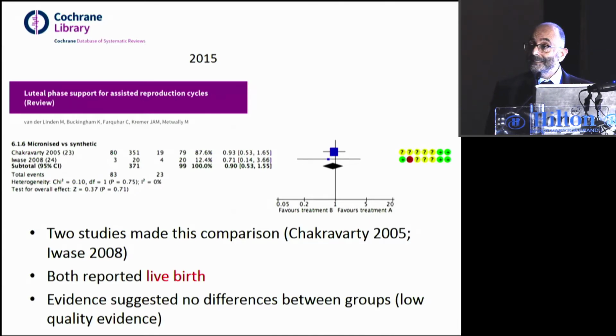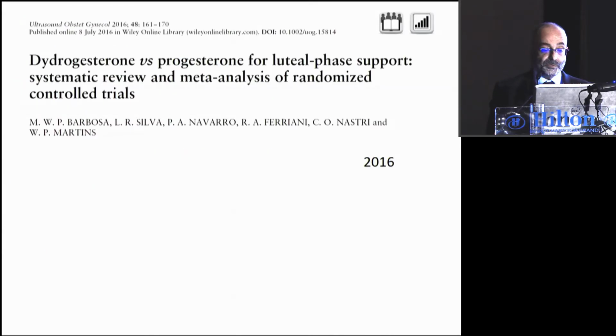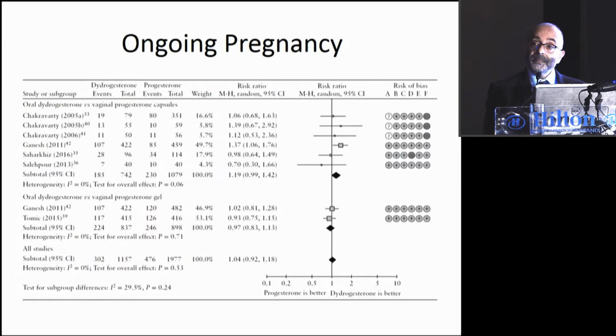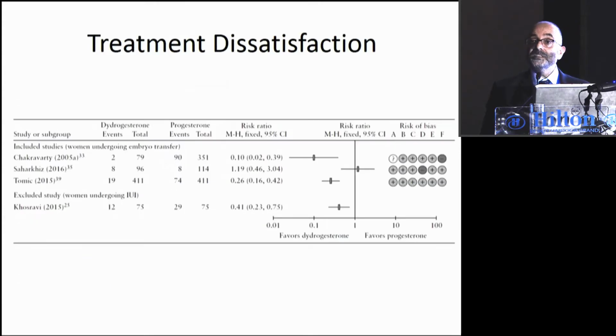In 2016, another meta-analysis was done. This time they included more studies, and now they have shown that the clinical pregnancy rate is better with the dydrogesterone. The ongoing pregnancy rate was not different, but the trend was in favor of dydrogesterone, and the treatment satisfaction was much better with the oral one.